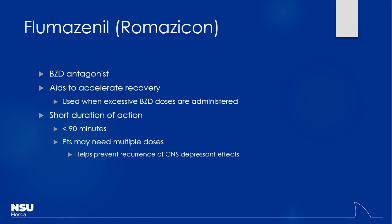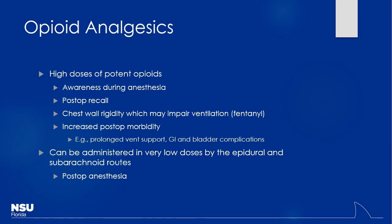Okay. Yes? Say if someone drinks a lot of alcohol and takes benzos, would it be as effective, or? It would be partially effective, right? Yeah, because it wouldn't mitigate the alcohol effects, only the benzo effects. So they'd still be sedated from the alcohol, but not necessarily from the benzodiazepines anymore. Yep, for sure. But that's a good question because that's a common co-ingestion.